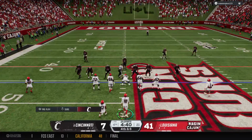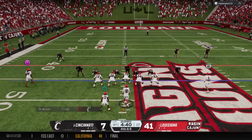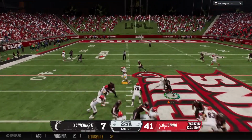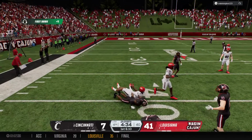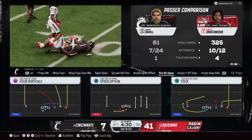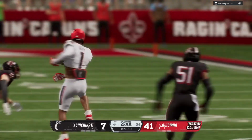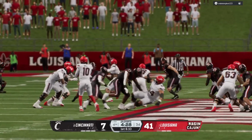So down by multiple possessions here. The offense will try to convert here on 4th down. Quarterback looking to connect with the receiver here. Receiver makes the catch. After a second effort, he's brought down, but has passed the marker. 4th down conversions through the air like this are always a huge sigh of relief, not only for the quarterback who's battling nerves, but the receiver as well.